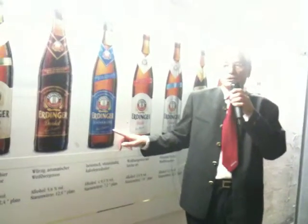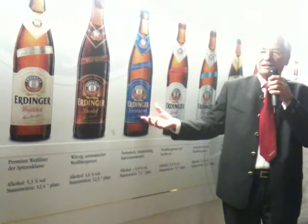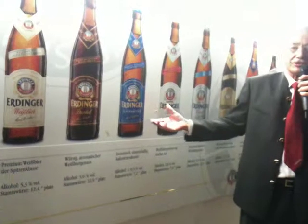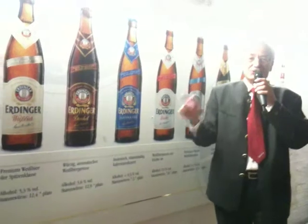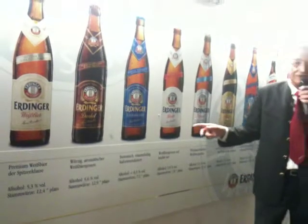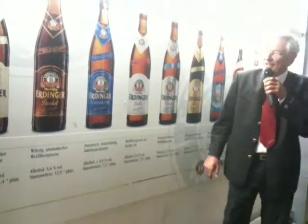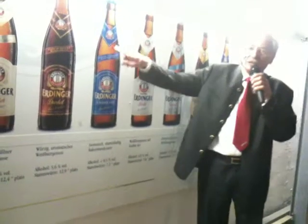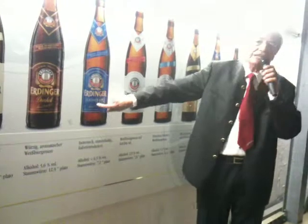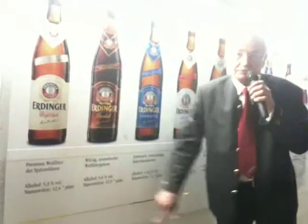because we call it isotonic. It's isotonic. This means that the salt concentration in your blood and the minerals in here are very close. So with this beer you can start already in the morning without any problems. After doing your sport activities, yes. And it's also reduced in calories. This got about 25 calories per 100 ml. When you compare this with this one, it's about 55 calories per 100 ml.